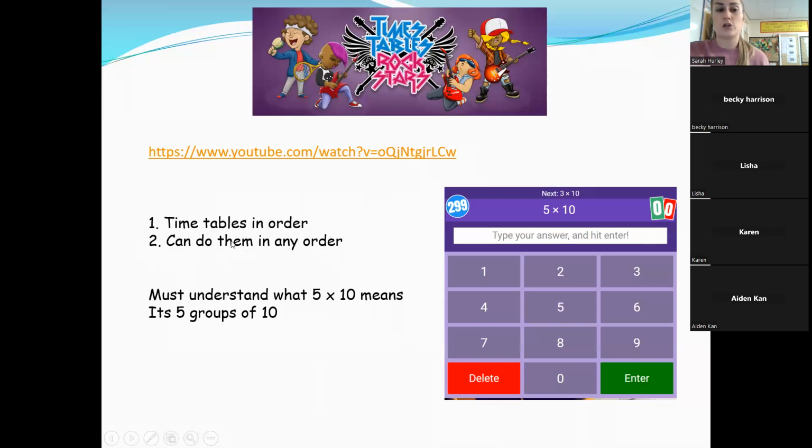Now, of course, we want the children to know their times tables in order. 1 times 5 is 5, 2 times 5 is 10, so on. But we also want to go, what's 7 times 5? And they can understand it. So learning it in a random order. And I think that comes from really understanding what it means, that it's 5 groups, not just, I just know the answer, I don't understand it. So through that mastery curriculum that we teach, hopefully the children will have that understanding.